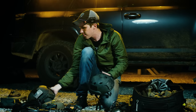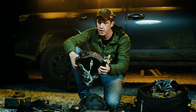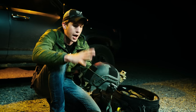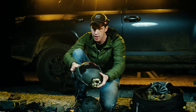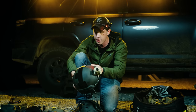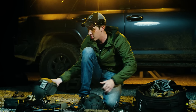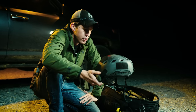If you need ballistic capability, there are some budget options out there. This is an ACH helmet that I picked up on eBay for around $450. It is not super light. This is not a cutting edge ballistic helmet. But with some spray paint and whatnot, it's got ARC rails. It's not a bad option for fairly cheap money. This is a bump helmet that's around, I think, $280.